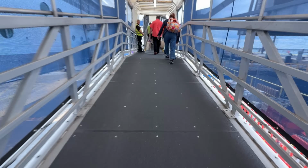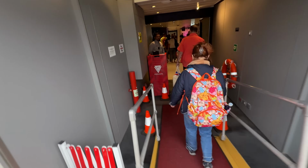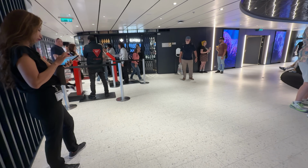So if you're listening to this and you're familiar with Terminal V Miami, for example, this is a very different experience than that. And knowing what to expect so that you can be prepared is helpful. At this point, you're simply scooting onto the ship, and you just need to make sure you're wearing your wearable, your band, so they can scan it upon entry.